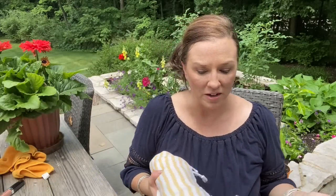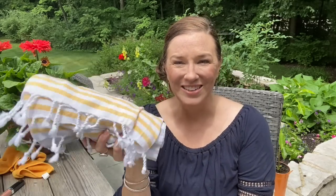To sit down on a bench that you may not think is clean, to use as a scarf or a shoulder or head covering, or to sit down in the park if you want to sit down for a while under a tree to read or have your lunch, as a beach towel, as a bath towel. So many things. So yeah, I think it's great.